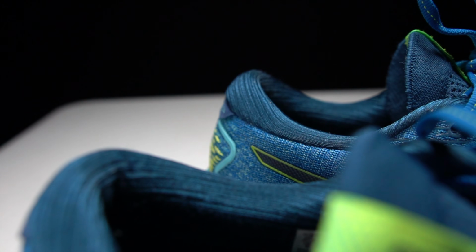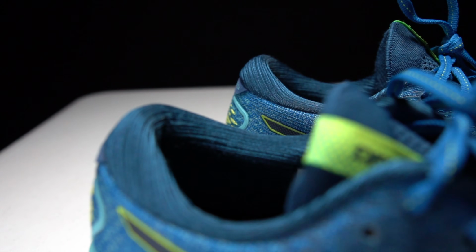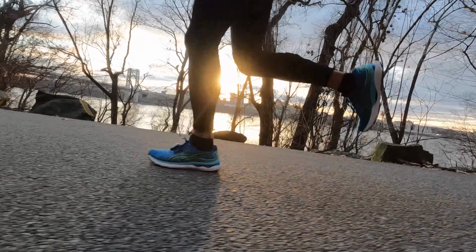And with the way that the shoe is designed, it's got tons of really comfortable memory foam style padding in the heel and a very enjoyable knit tongue instead of a traditional puffy tongue for the max cushion shoe. It made for a very comfortable ride in the upper, and I felt like I was getting a pretty comfortable ride using this new FF Blast Plus midsole foam in this shoe.